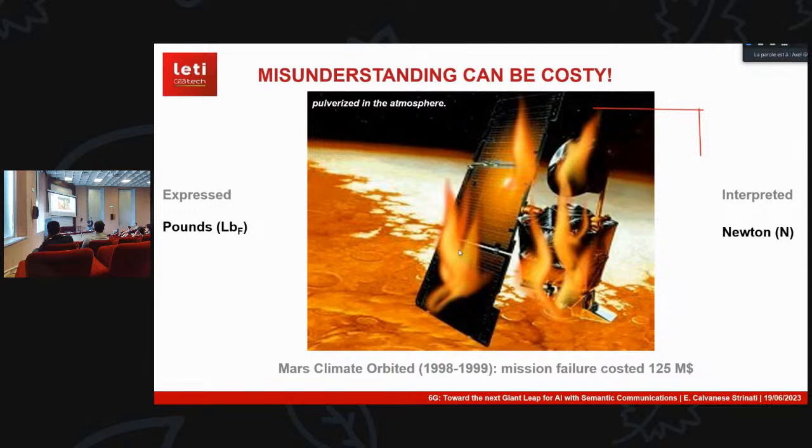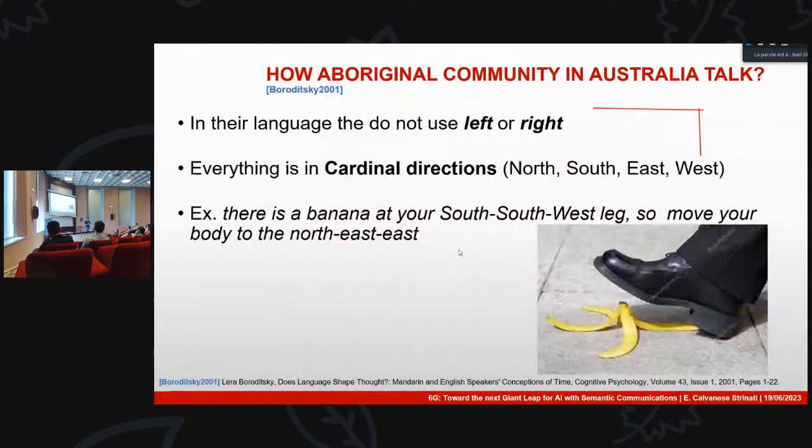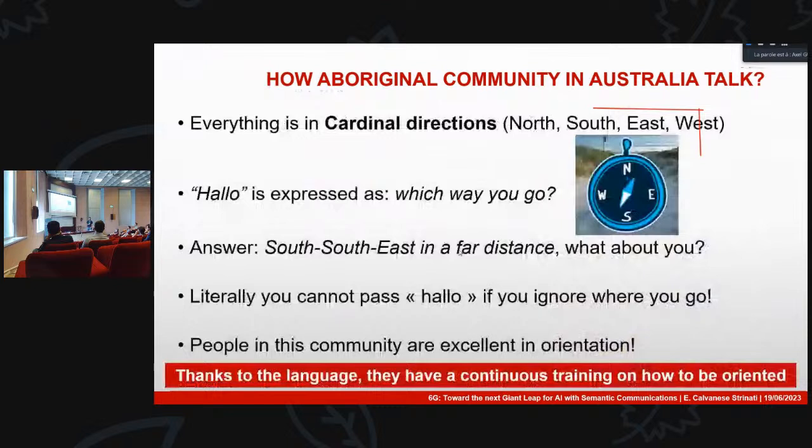So the question is, how can we somehow have a match between two different things, speaking of artificial intelligence and the data we shape? I want to give another example here. I don't know if you know the Aboriginal population in Australia. They don't have left and right. They say north, south, east, and west. For example, they say, be careful, there's a banana to the south-southwest of your leg. Everything is in the cardinal direction. So when you say hello, you say in which way you go. You can answer, for example, I'm going north-northwest, far away. You can't get past the hello phase if you don't know where north is.